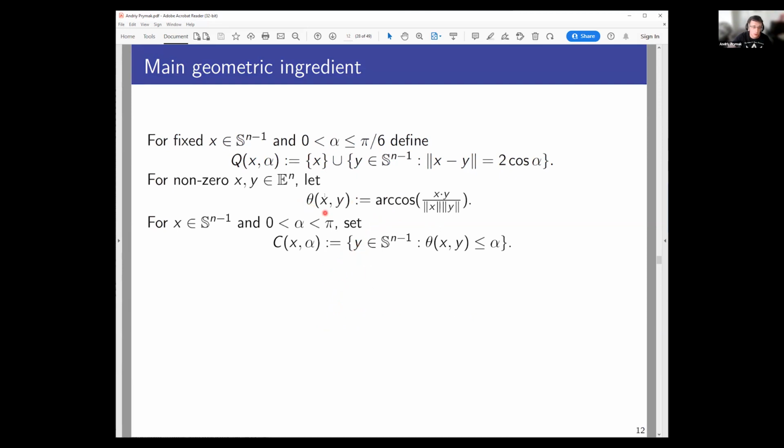Theta, for points on the sphere, is the geodesic distance between points X and Y. Otherwise, it's just the angle between the directions X and Y. And C_{X,α} is a spherical cap. If you take a point X on the sphere and you consider all points Y on the sphere which have spherical distance from X at most alpha, you get this C_{X,α}. That's just a spherical cap, like a spherical ball, but we will call it a cap.